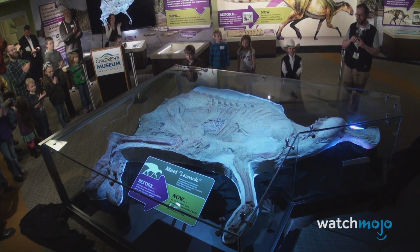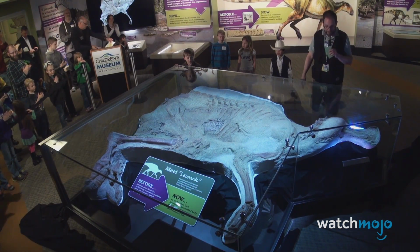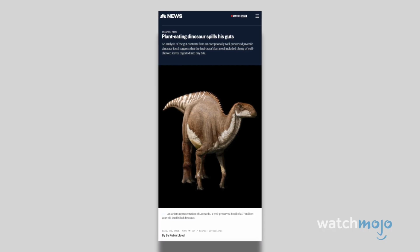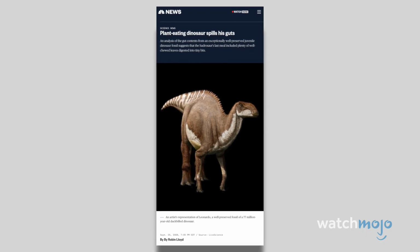It was so important it even got a name, Leonardo, along with a handful of other promising specimens given names like Elvis and Peanut over the years. This discovery was important because of how Leo's body was preserved. It was one of our few examples of dinosaur muscles and tissues.